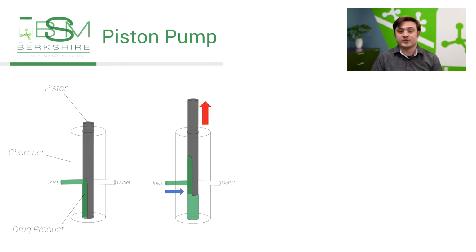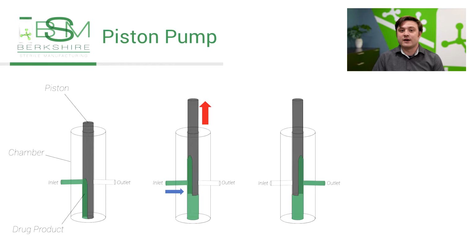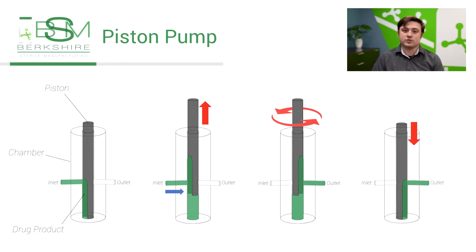Once the piston has reached its max height, it will shut the inlet valve and open the outlet valve that leads to the filling needle. This is done by turning the piston like you see here. Next, the piston moves down to physically push the solution out into the outlet valve. The outlet valve is then closed and the inlet is opened, and the process repeats itself to deliver the next pump. The motion is simple, mechanical, and efficient at moving viscous solutions through tubing.